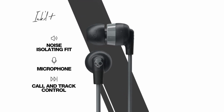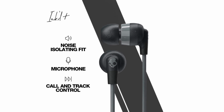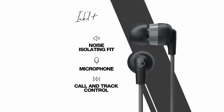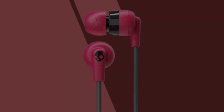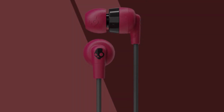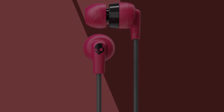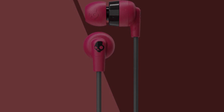They've got more than just looks though. The inline remote and mic? Super handy for calls, cranking up your tunes, or skipping to your fave track. And those soft inserts? They're like little cushions for your ears, keeping out the noise. A little heads up. They've got a one-size vibe, so if you're all about that custom fit, they might not be your jam. Rock on.